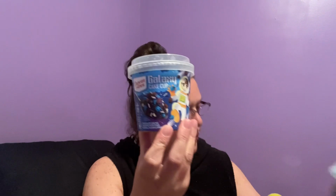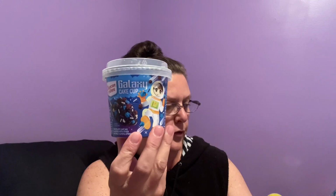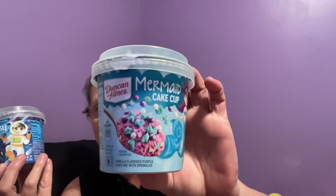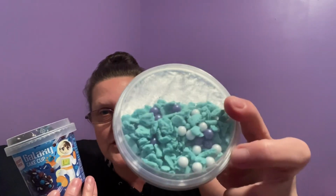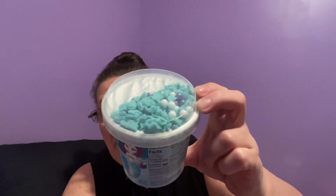So I did grab a couple. I not only found this one here, which is chocolate cake mix with flavored sprinkles. I also found, same size, this one, which is vanilla flavored purple. I said purple cake. It's a purple cake. I'm not just giving you the jazz, man. It's a purple cake, so this was totally worth the extra coin. Vanilla flavored purple cake with sprinkles. Look at those sprinkles. Do you see them? The little iridescent white balls, the little iridescent purple balls. Oh my gosh, right?